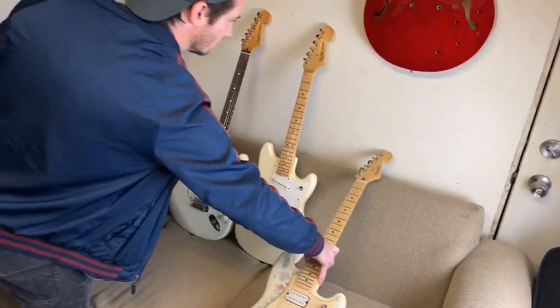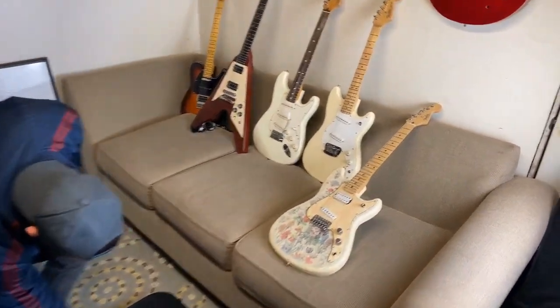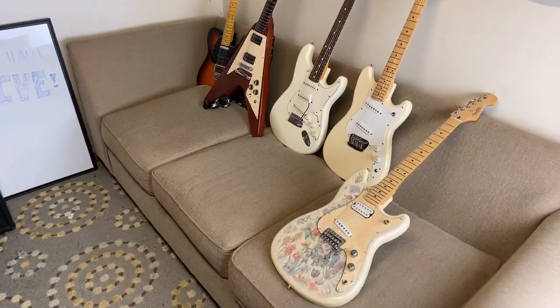Dude, the whole family's here. Yeah, I mean, we got a lot of Fender going on today. Dude, be careful with Jake's guitar. Yeah, let's put it on a stand. That's why I'm leaning it. I'm looking out for you, Jake.